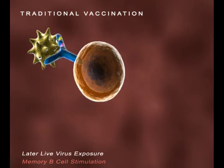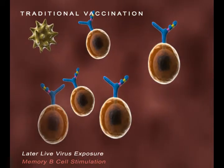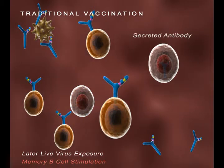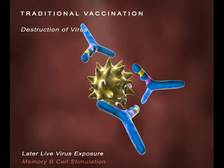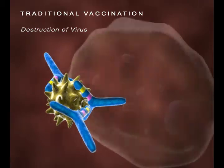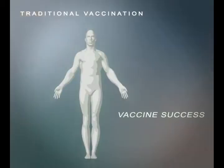Upon contact of the body with the infectious microbe, the all-important memory cells respond rapidly and produce antibodies. If sufficient antibodies of the correct type are produced, they coat the microbe, and scavenger cells ingest the microbe, eliminating the threat of infection.